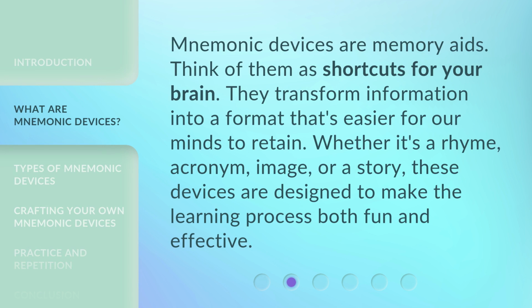Mnemonic devices are memory aids. Think of them as shortcuts for your brain. They transform information into a format that's easier for our minds to retain. Whether it's a rhyme, acronym, image, or a story, these devices are designed to make the learning process both fun and effective.